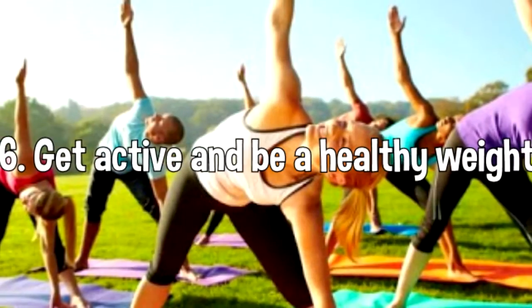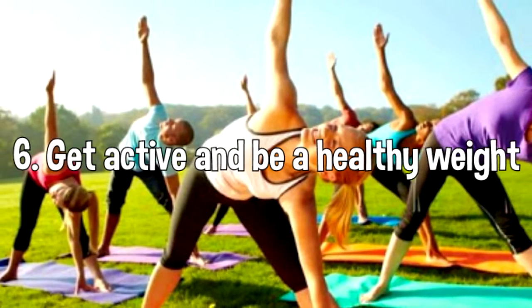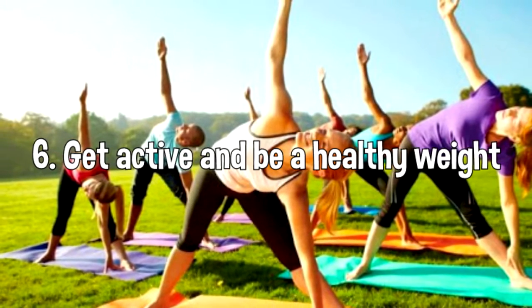Number 6. Get active and be a healthy weight. As well as eating healthily, regular exercise may help reduce your risk of getting serious health conditions. It's also important for your overall health and well-being.